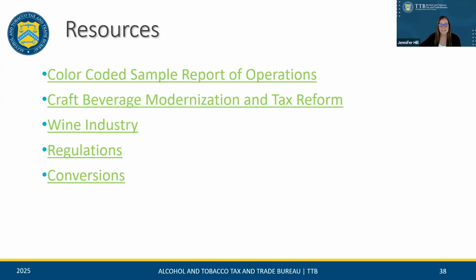We hope this information helped you better understand operational reports and tax returns. If you have questions, please don't hesitate to reach out.